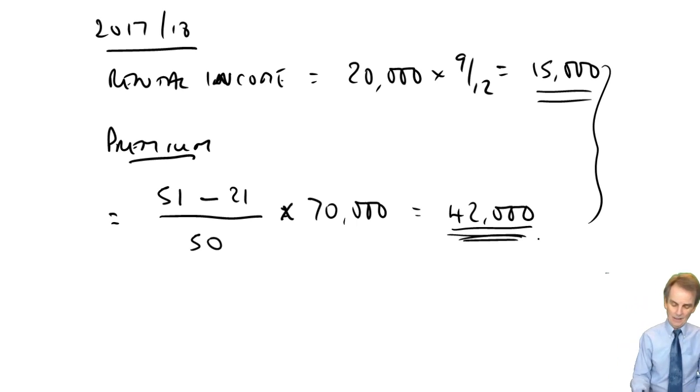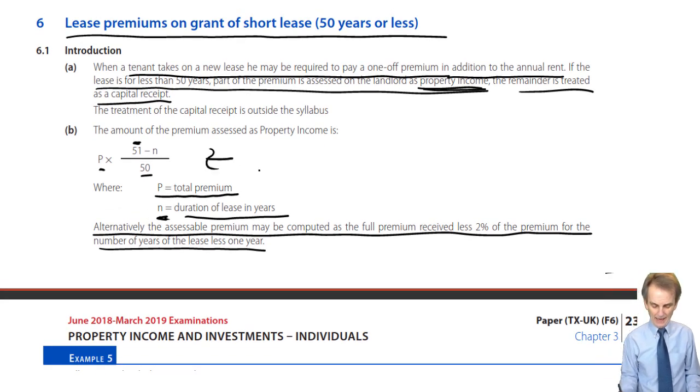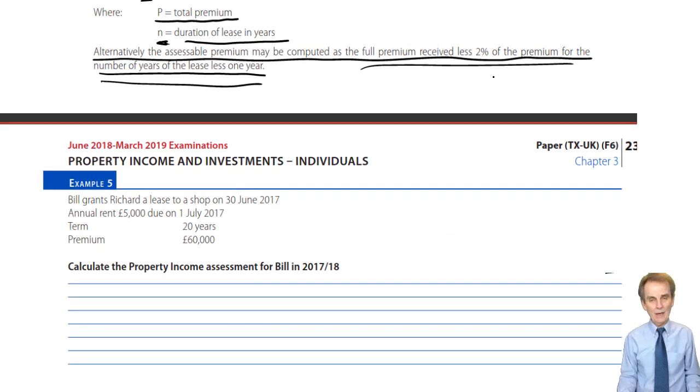Okay, now if I take you back to the notes, there we go. That's what we've just done there using that particular calculation. As I say, entirely up to you now as to which technique you use, which one you can remember best. That calculation takes you directly to the income assessable part of the premium. Another way of doing it, as stated here, that you'll see in many of the texts from the ACCA approved providers, is this way. We take the full premium received and then reduce it by 2% for the number of the years of the lease less 1.